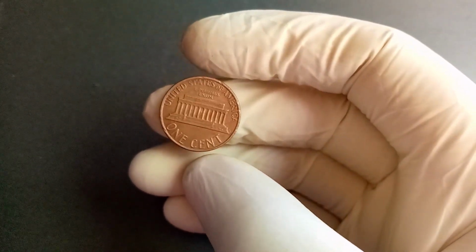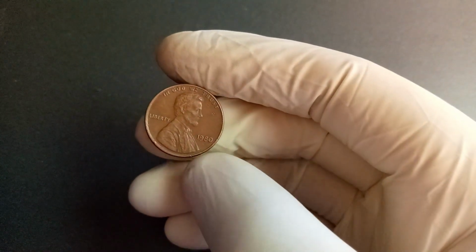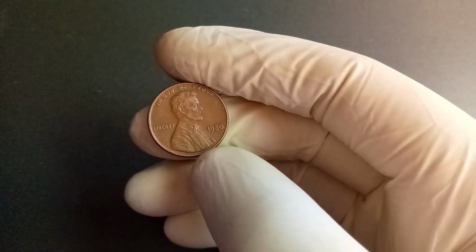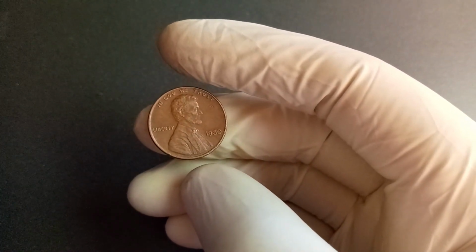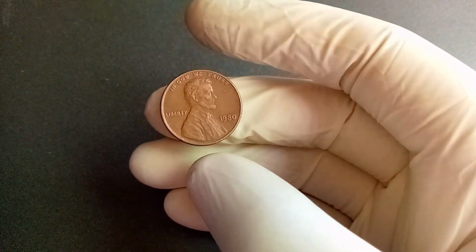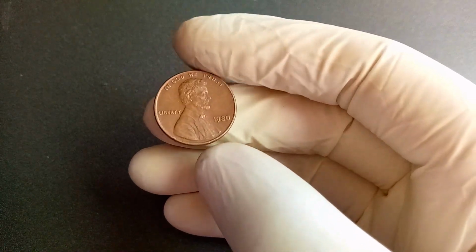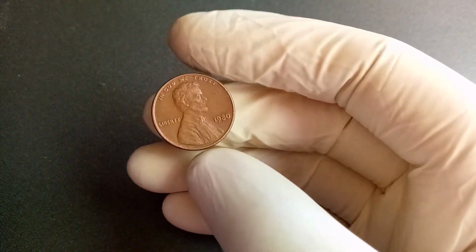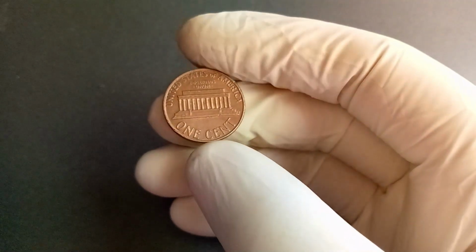Let's start with the history behind the coin. The Lincoln cent has been one of the longest-running coin designs in American history. Introduced in 1909 to celebrate the 100th birthday of President Abraham Lincoln, it replaced the Indian head penny and was the first regular-issue U.S. coin to feature a real person. The original design was created by Victor David Brenner, and it has undergone a few changes over the decades.